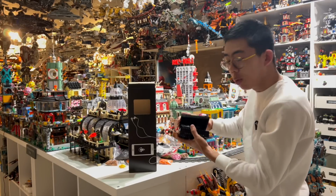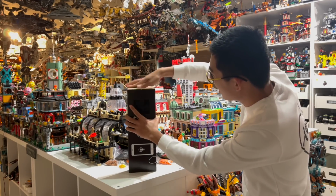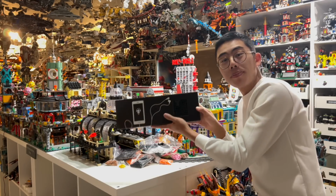LEGO did not mess up on the quantity. Sometimes LEGO does mess up and just sends you not the right pieces, so I'm glad they did not mess up this time, because then I would have been screwed. I mean, there's no chance. The birthday's in like a week. So this is now all set.